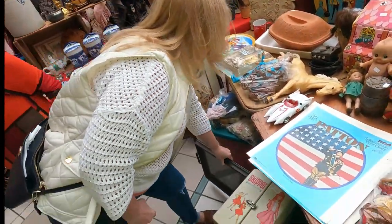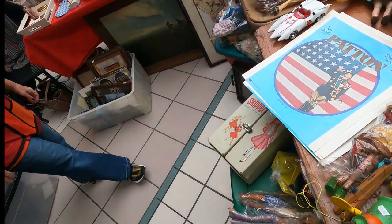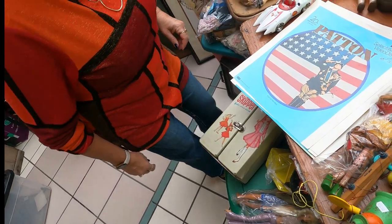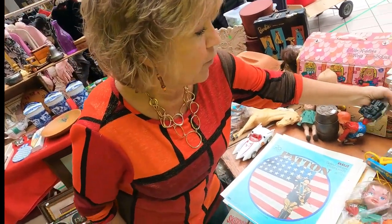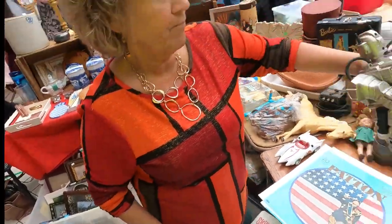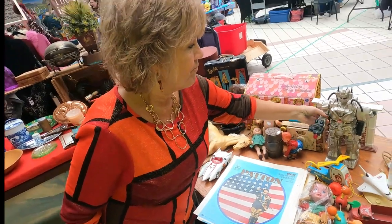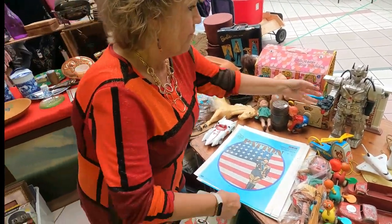What are you looking for on the robot and the lights? The lights I was asking 15 for the set, and the robot I was asking 20. Is it? Oh, I didn't even see that. Okay. Would you do 20 for all three? Yep. I'll do that.